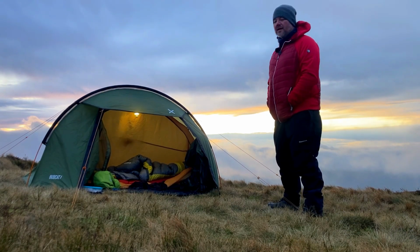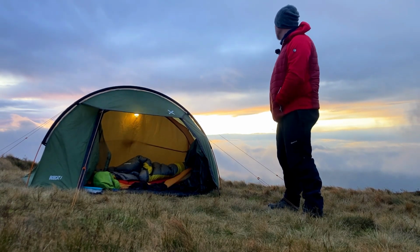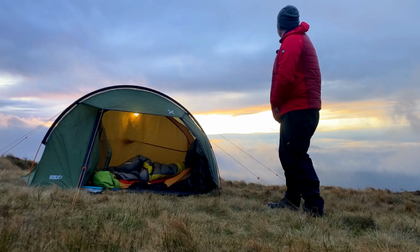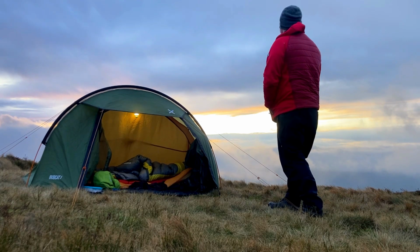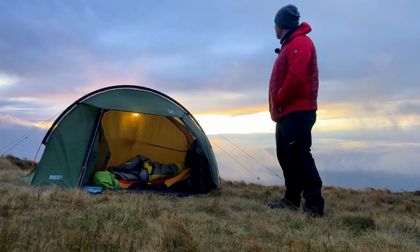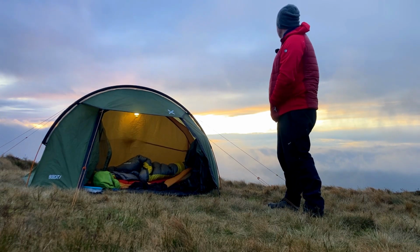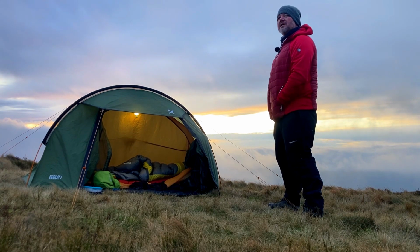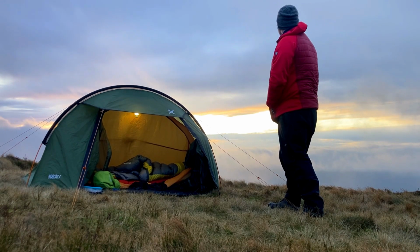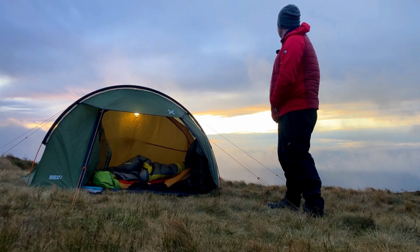So I opened the tent this morning and it didn't look much at all with all the fog and mist, but it was fast moving, so things were changing quite quickly. You just can't beat it. It's all the effort you make to get up here, and then nature rewards you with something like that. Beautiful views. Absolutely love it. It's not an inversion, but with that cloud rolling so fast, it almost could be.